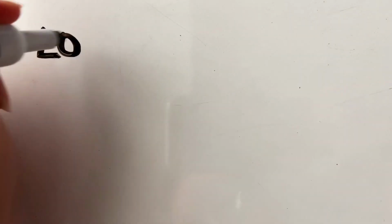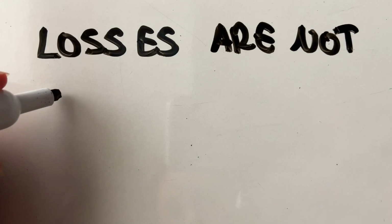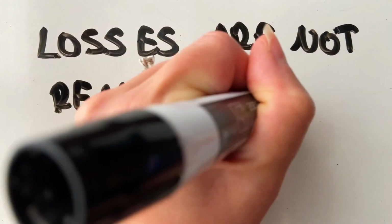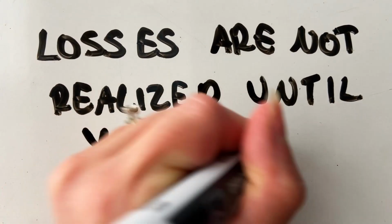The second rule of thumb we want to talk about is that your losses in the stock market are not realized until you actually sell your investments. This means, even if the value of your stock is lower than what you bought it for, you haven't actually lost money yet. You lose money when you actually cash out.